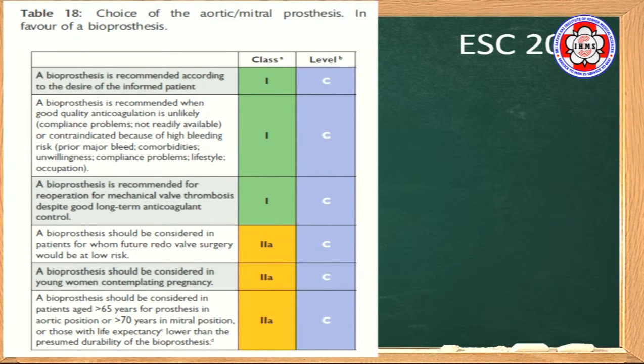And same if you see the European guidelines, the bioprosthetic recommended according to the desire of the informed patient remains the same as class 1. And the bioprosthetic recommended when good quality anticoagulation is unlikely remains class 1, and bioprosthetic recommended for reoperation for mechanical valve thrombosis despite good long-term anticoagulant control becomes a class 1 indication. Here class 2A is slightly modified. They raised the age limit in the European population.